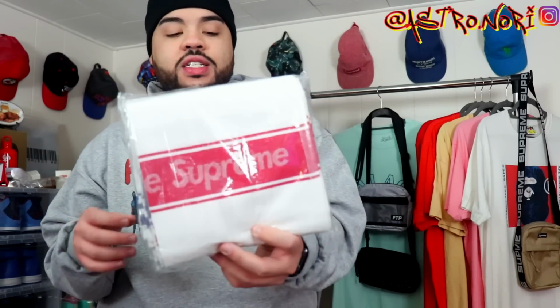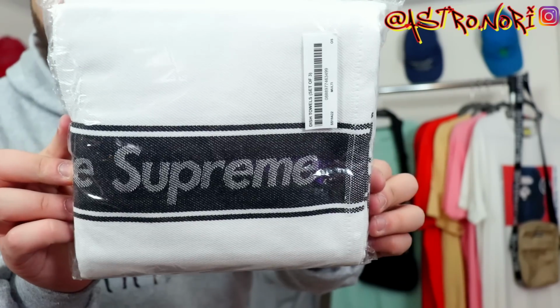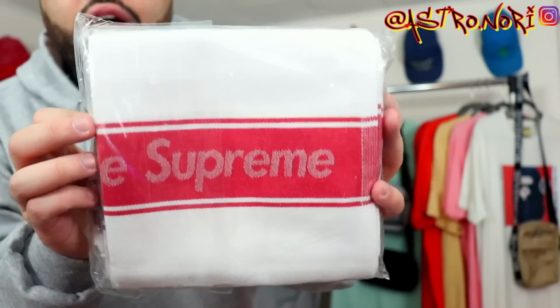The last piece that we had in that package is this right here, the kitchen towels. This is one that I'm debating on opening because I feel like these will get messed up. I'm probably going to want to use these when I get my own crib one day, so I don't know if I'm going to take these out. We got that black on the front right there. We got the red on the bottom.